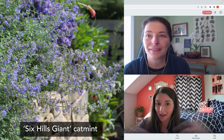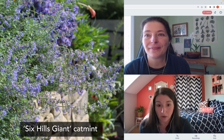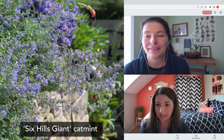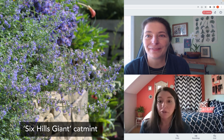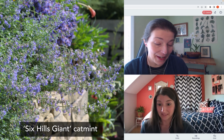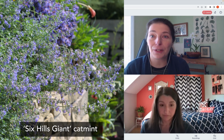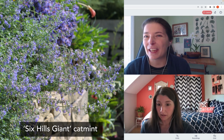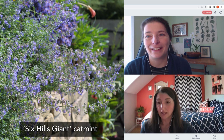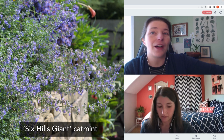You've got an entire area you're trying to fill in, and instead of having to go out and buy 15 plants, you can buy 5 plants and within a couple of years fill in that area. Awesome. The other thing I like about catmints is they are just so tough. They need full sun really, but they can take garbage soil. Hell strip, fine. Top of a rock wall, loves it.